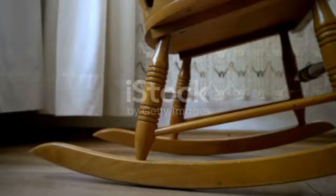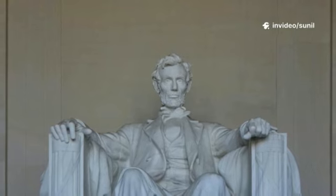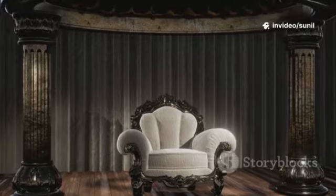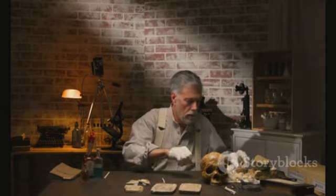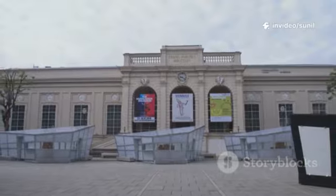Now, a simple rocking chair, once just Victorian furniture, but forever changed on April 14, 1865. President Abraham Lincoln sat in this chair at Ford's Theater when he was assassinated. The chair, moved in for Lincoln's comfort, became a sacred relic in an instant. Seized as evidence, it was later displayed by P.T. Barnum before finding a more dignified home.